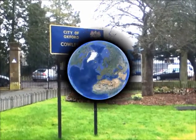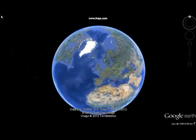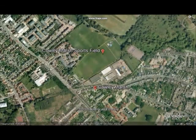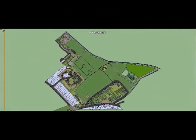Cowley Marsh Park is located to the south-east of Oxford, around 2 miles from the city centre and 3/4 of a mile from Cowley Centre. Having conducted a SWOT analysis, I am able to pinpoint some strengths, weaknesses, opportunities and barriers. The aim of this video is to outline some design proposals that I've devised after having completed the SWOT analysis of the park.